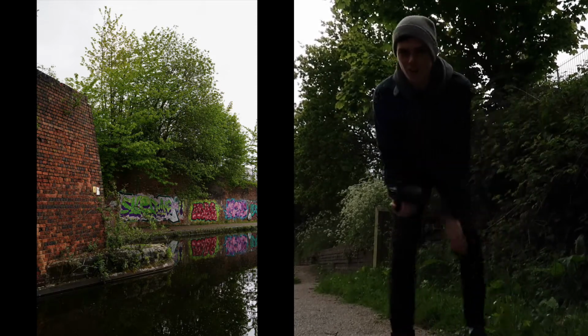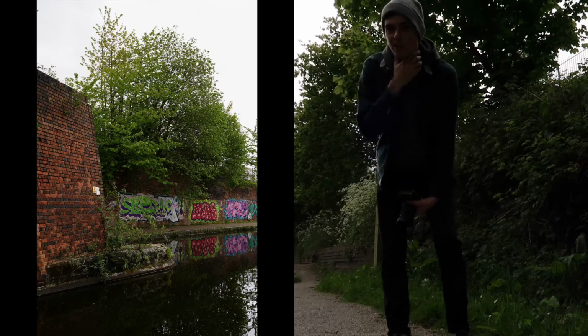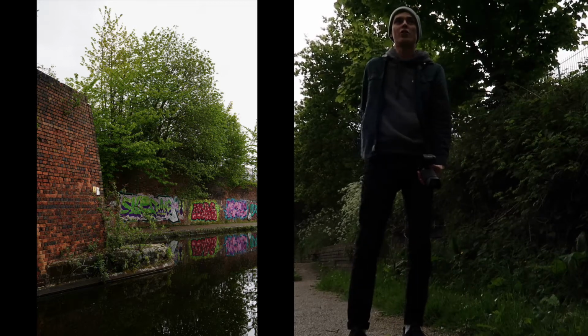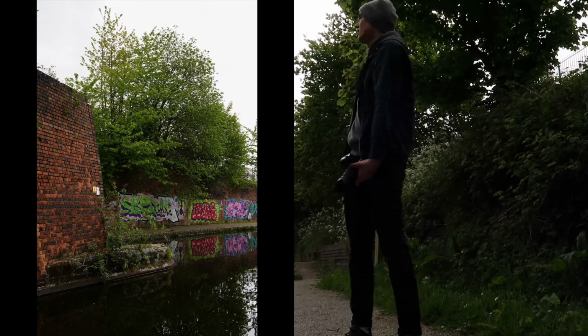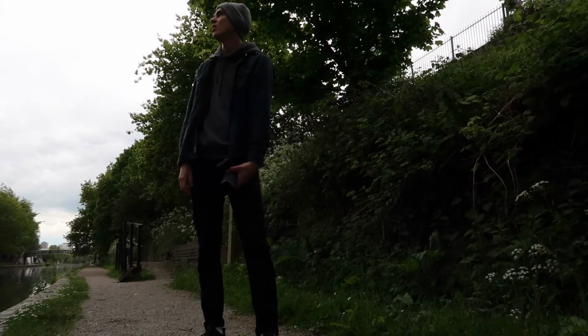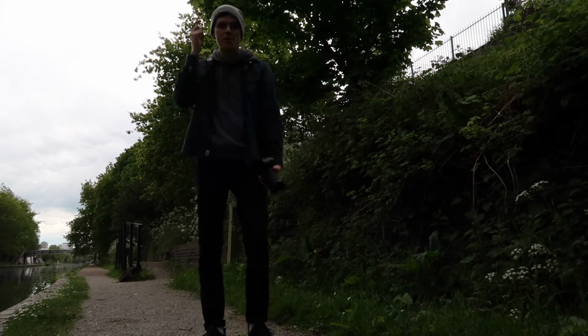You can't really tell from this angle, it just looks like a brick wall on a thin canal, which is a shame. I'm wondering if I get up, there's a big bridge over there. If I get up there one day, I could shoot it from a different angle, but I'd need a better lens or something with a lot more zoom. So I'm just going to take a few more shots of this and keep it in the back of my mind as a possible good shot I can do.